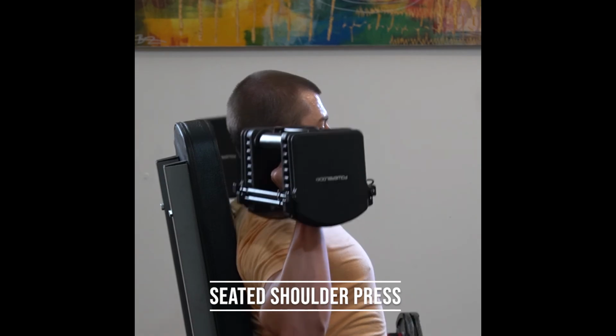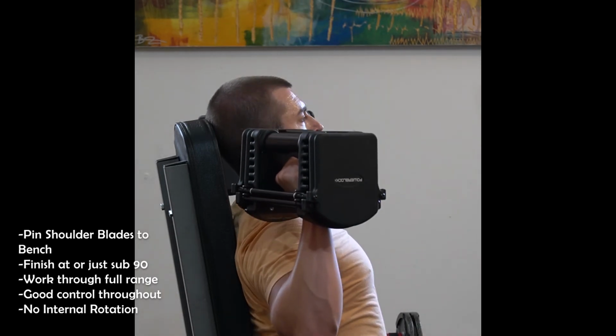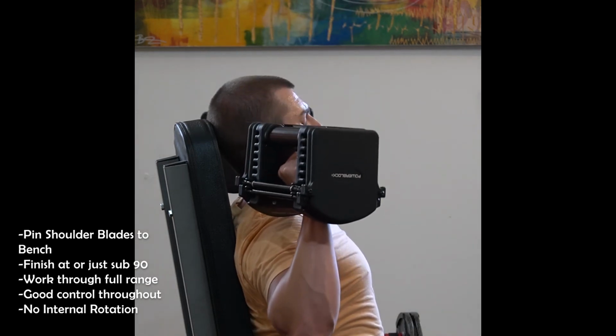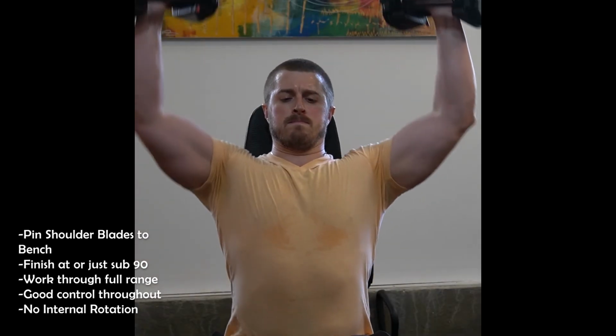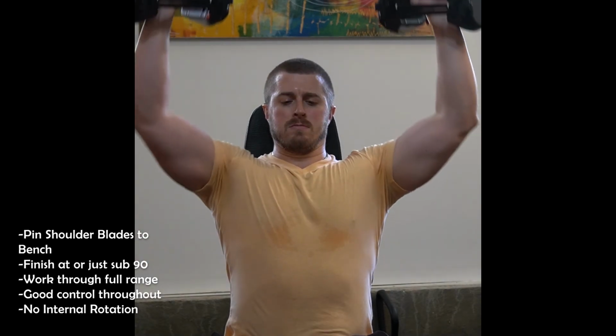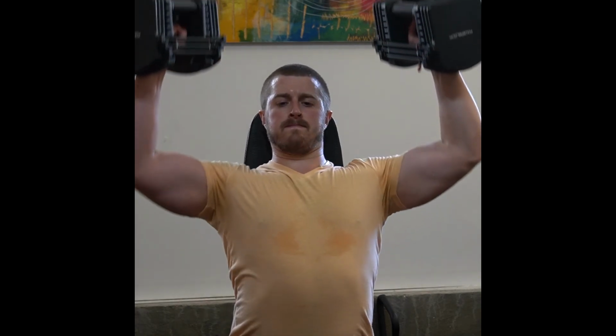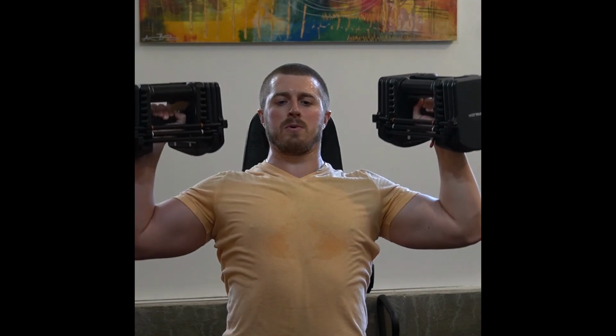Next, we have the seated shoulder press, and main thing I'm focusing on here is range, but also scapular stability again. So shoulder blades pinned back to the bench, nice tall chest as you go, and you want to work through as much range as you can. We don't want to overstretch it, and I also don't want to come too low into the range where I'm stressing my shoulder out of that bottom position as well.